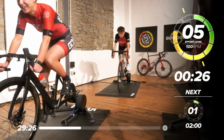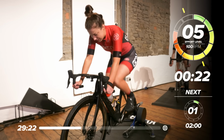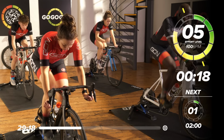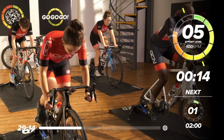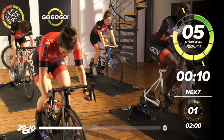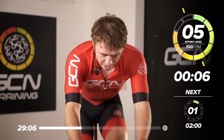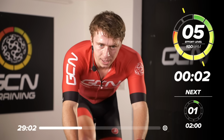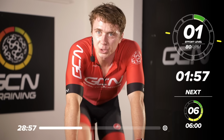30 seconds now. Keep that effort. Hannah's very concentrated on her numbers. Okay, nice. We're coming up to 10 seconds. 10 seconds, then 2-minute rest. And rest. Knock that effort level down. Nice one, guys.